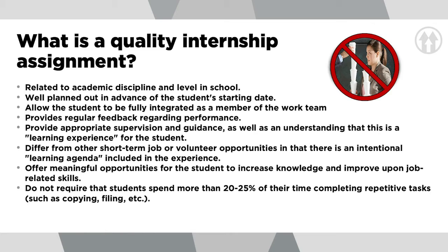It's not that you just show up and it's like, I guess we'll just kind of do whatever. You want to make sure that there's some structure there so you know that you're getting the best use of your time. It also allows a student to be fully integrated as a member of the work team. So you don't want to be isolated at your internship experience. You want to be able to actually interact with these professionals on a day-to-day basis.